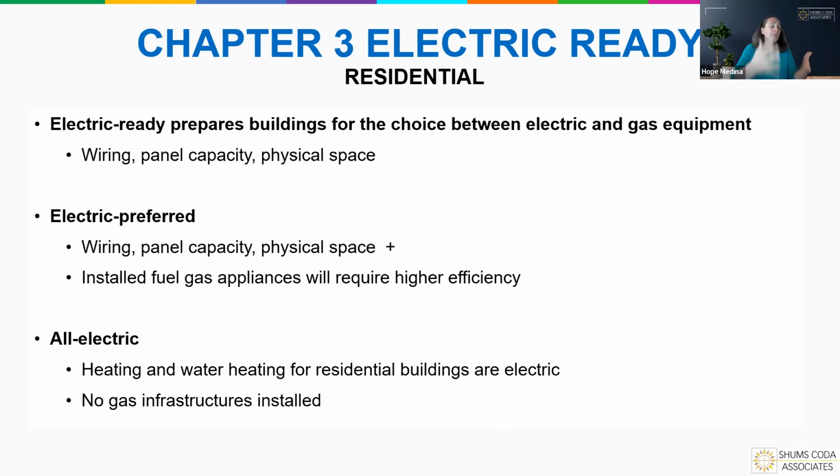Now, electric preferred, which is a step up category, probably that medium concept, is where you're going to have all the provisions installed for electric ready, but then you go a little bit further, where if you're going to install those gas appliances or fuel gas appliances, instead of requiring that they be the federal minimum efficiency, they would have to be a higher efficiency.